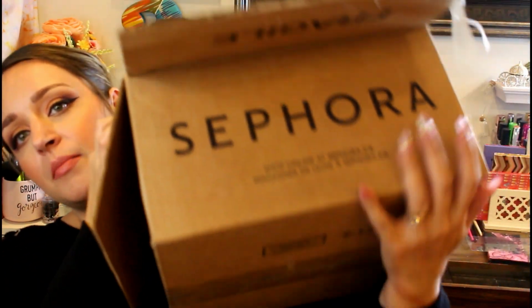Very last is this giant box from Sephora. It doesn't really have as much in it as you think based on the size of this box. There's just one really big thing. There were actually 2 orders because I have double samples and I have 2 codes, like 2 free gift things. And actually I went into store for one of them.